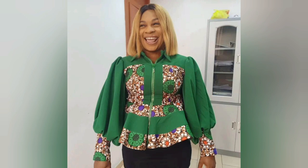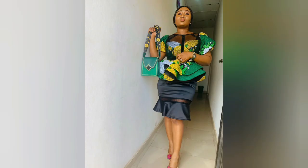Guys, look at this blouse, so beautiful. The combination is just top notch for matured women, those aunties that love keeping it simple and classy.